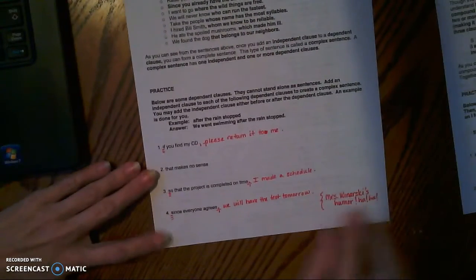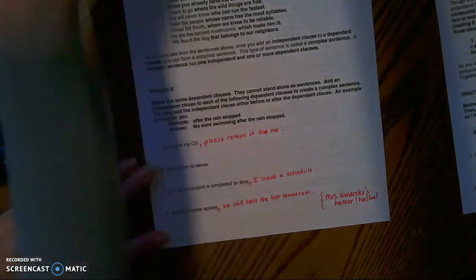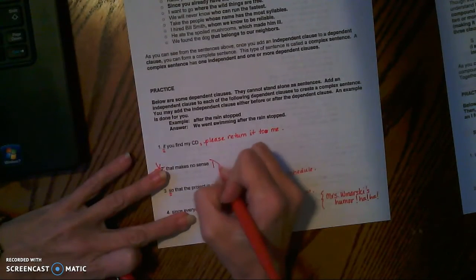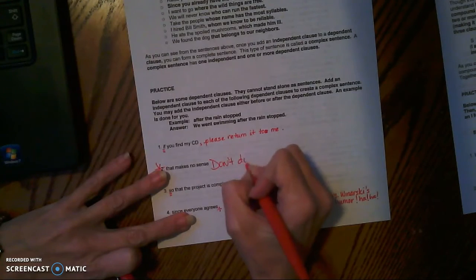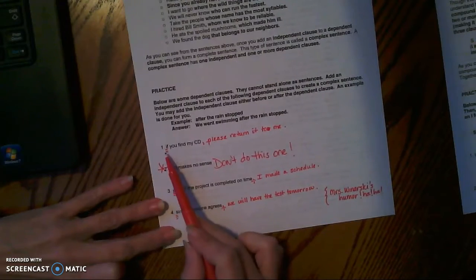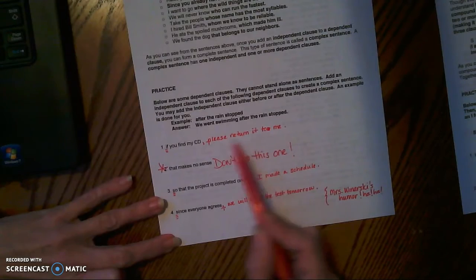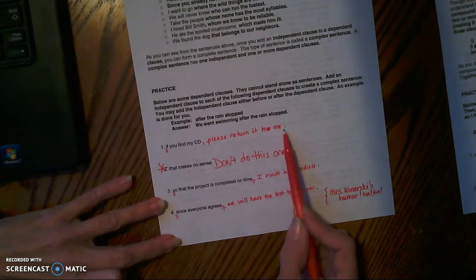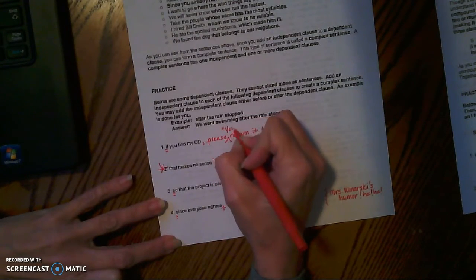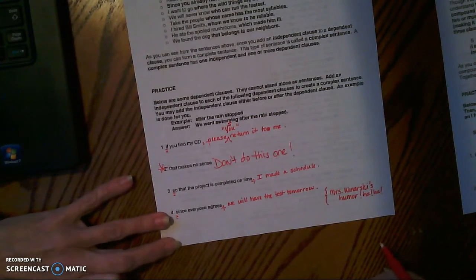And on the back side, they gave you another list of independent clauses. Don't worry about this one. But what I've done is I've just simply added an independent clause to it. And this part, please return it to me. The implied subject, again, would be you. Return it to me.